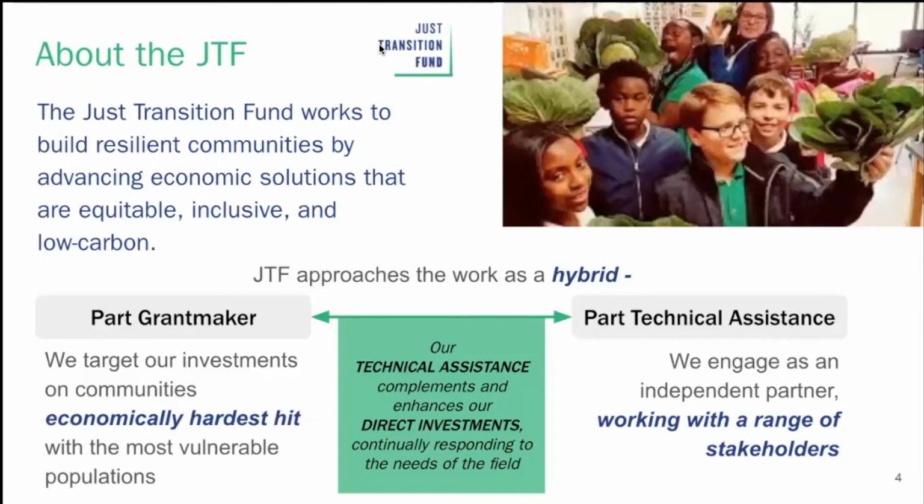So before we dive in, just a quick introduction to the Just Transition Fund. We're an organization that works across the country with communities that are impacted by the energy transition. And our goal is to help build resilient communities by advancing economic solutions that are equitable, inclusive, and low carbon. We do this through a number of programs, but in 2 main ways. One, through our grant making, where we make direct investments to those communities that are most economically hard hit through the energy transition, and then through our work on the ground and our technical assistance, where we partner with a wide range of stakeholders to help advance transition planning and create action plans for your community.